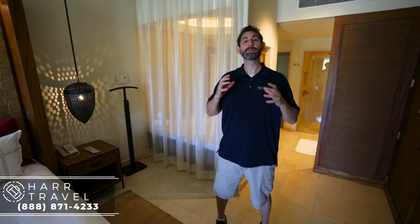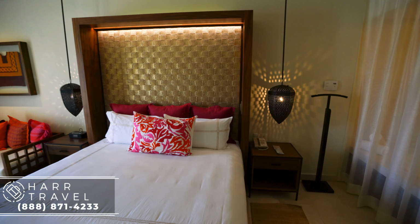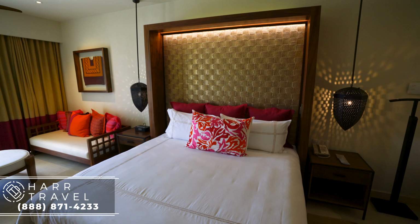and Spa. I'm currently in one of their Junior Suite Tropical View rooms. Now, this is the lead-in category of the resort. This particular one is actually a preferred club variety, so it's the lead-in for the preferred club. Let me show you what it's all about, and I'll explain those amenities as we walk through the room.